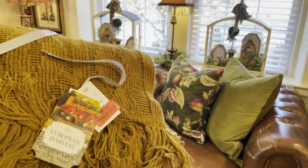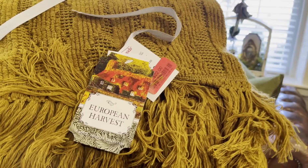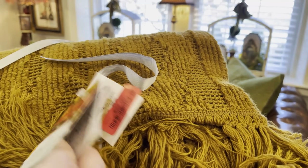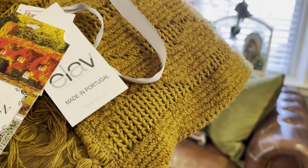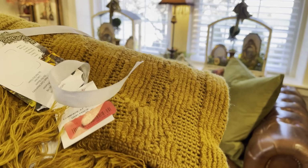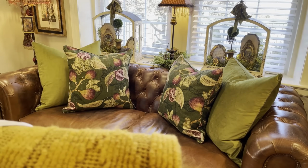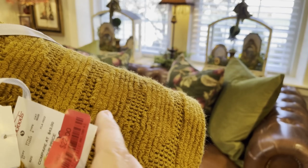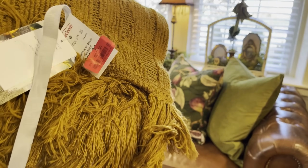Now for the throw. Again, not your traditional Christmas color, not red, not green, but the perfect color for me to just bring me comfort. My spirit really loves that during the cold season. This was made in Portugal, and it's so soft. And actually it was on clearance for $22. Pulling the tag back a little bit here. And it was originally, well, you might as well say $29.99. So $8 deal, I'll take it.